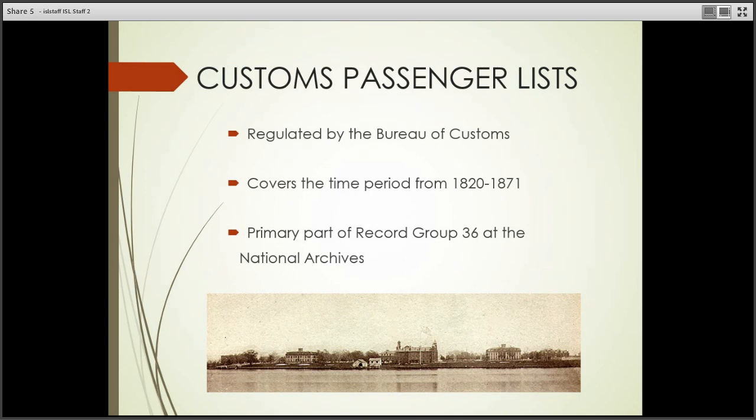Customs passenger lists were of course regulated by the Bureau of Customs. In 1819, Congress passed an act that required captains of vessels coming into U.S. ports from other countries to submit a list of passengers to the Collector of Customs at the port of entry. The law went into effect on January 1st, 1820.